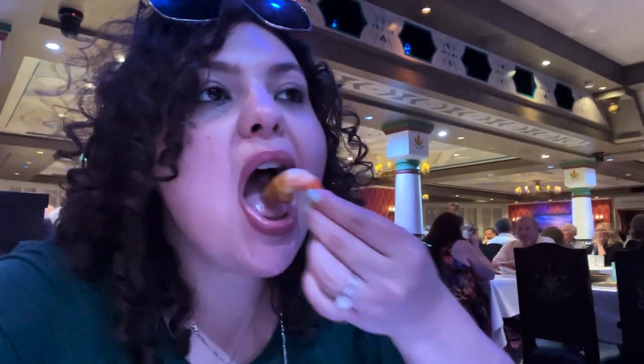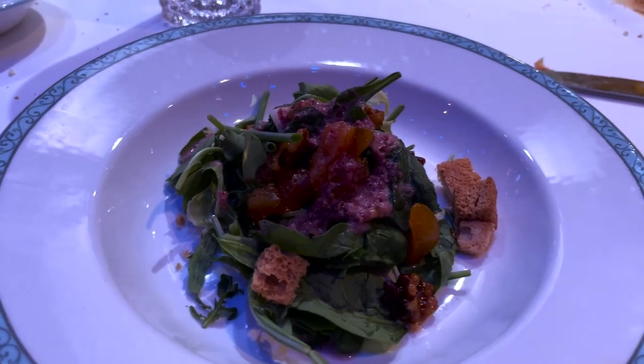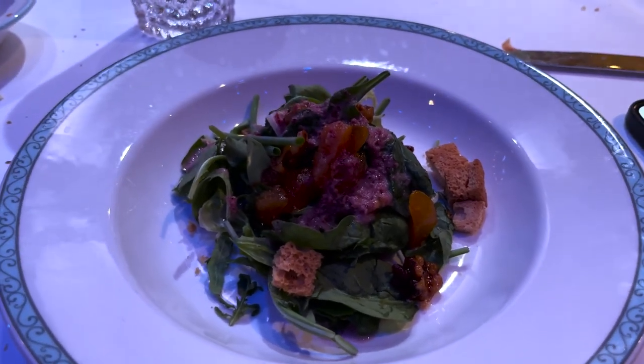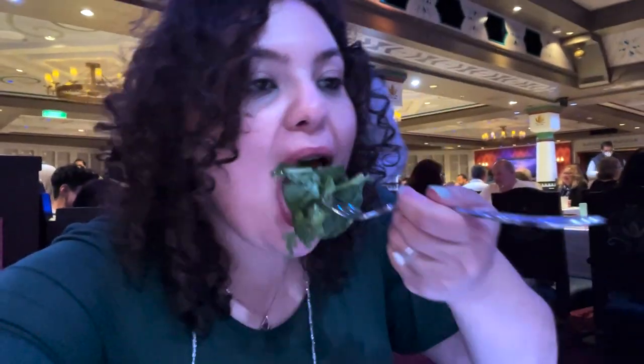It's shrimp. The sauce, though, that's really good. Next up, we have some salad. This is the Troll Valley Baby Field Greens, vanilla, apricots, brioche croutons, candied walnuts, and lingonberry dressing. Let's give it a try.